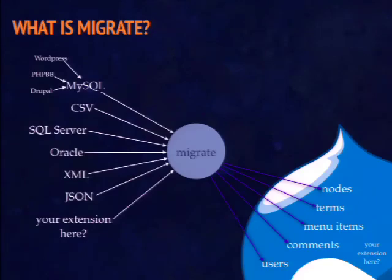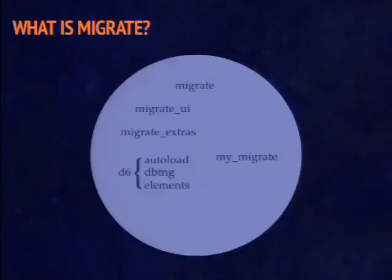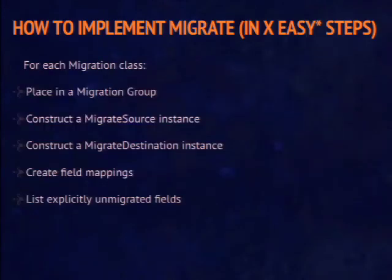Again, we implemented a new migration destination for the mini panels when we found that there was something that wasn't particularly handled in the ecosystem. Create field mappings, so you say where your data is coming from in the source, and which fields on your destination objects that's going to correlate to. And list anything that you are selecting in data that is explicitly unmapped, or anything that could be put into your destination system where you're not actually going to map it. That doesn't have any practical effect, but it does help you with some of the audit tools that Migrate will provide.